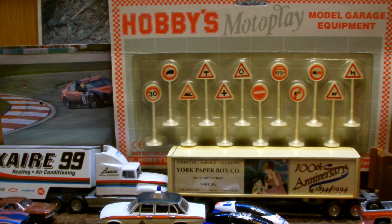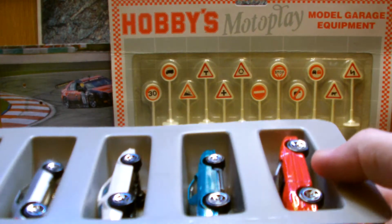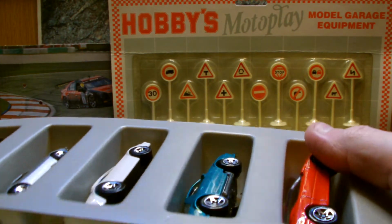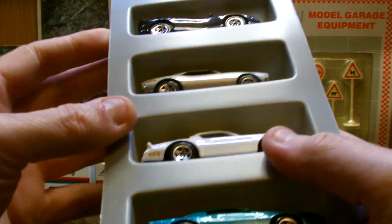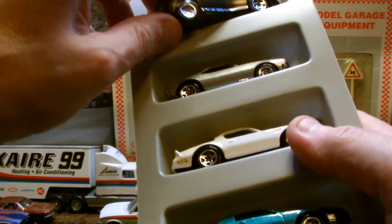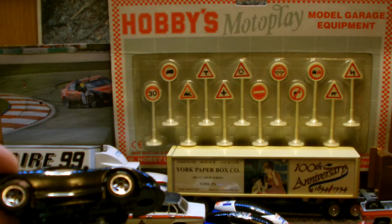It has a very nice plastic tray, which you don't get these days. Look at that. Look at the quality of that tray compared to today's. I love it. You could use it for other things. You could even use it for a display. It's that good. Never seen anything like it. So I'm not sure exactly what all these Camaros are, but I'll show them to you.